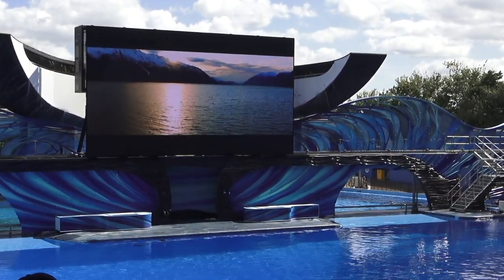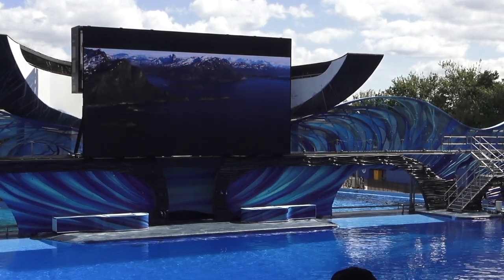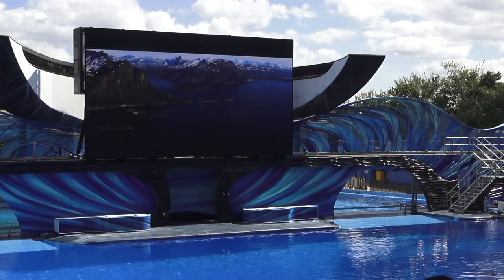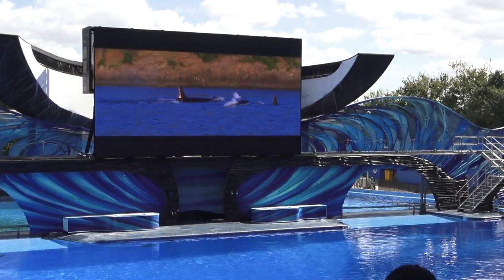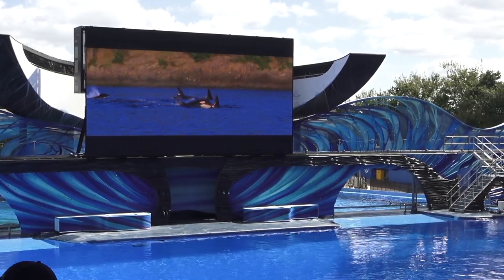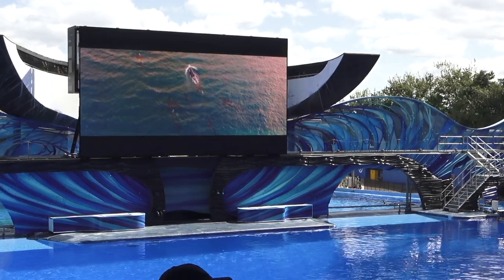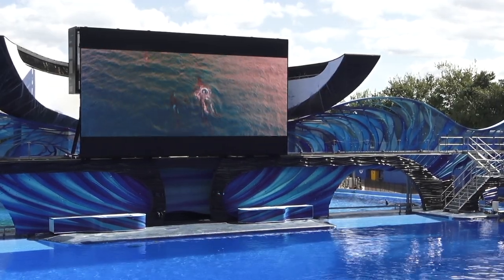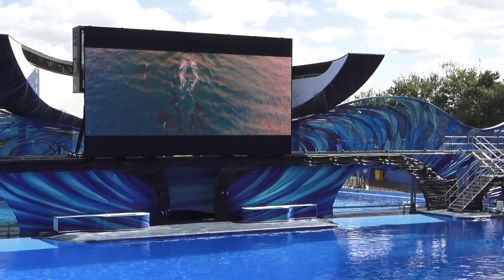The ocean covers over 70% of the Earth's surface and is essential to all life, both in the sea and on the land. There's one animal that is the perfect ambassador for the ocean, and that's the Orcinus orca, or killer whale. In just a few minutes, you'll meet SeaWorld's killer whales. First, though, let's find out more about these remarkable animals.